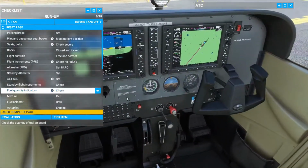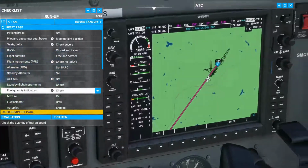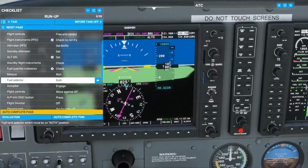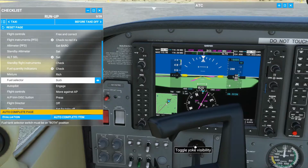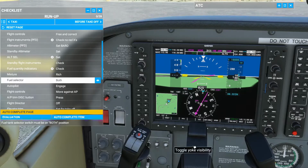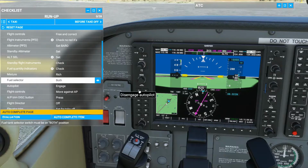Okay, good. Fuel quantity indicators. Make sure our fuel's good. Where are you at? There you go. Fuel right there. Okay. Wow. I'm out of it. Fuel switches on both. Autopilot engage. Did I engage the autopilot? There we go. Good.